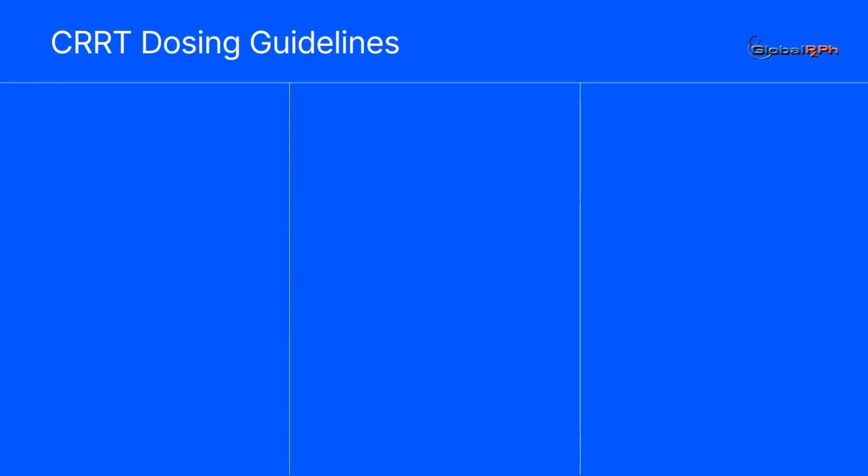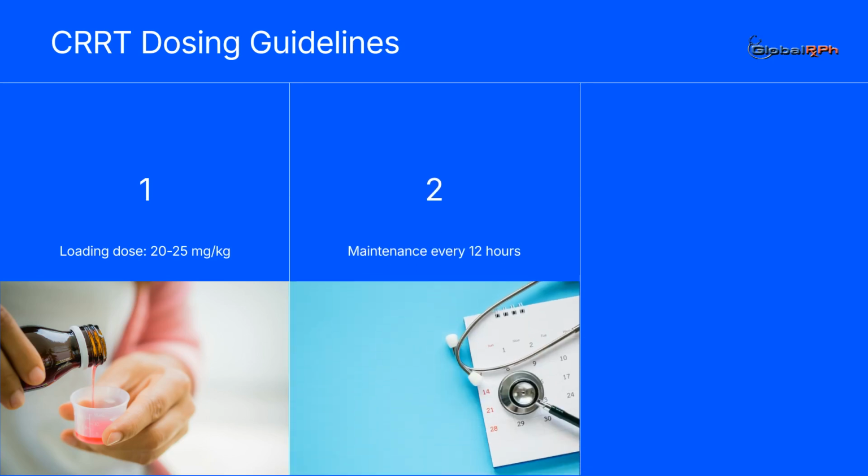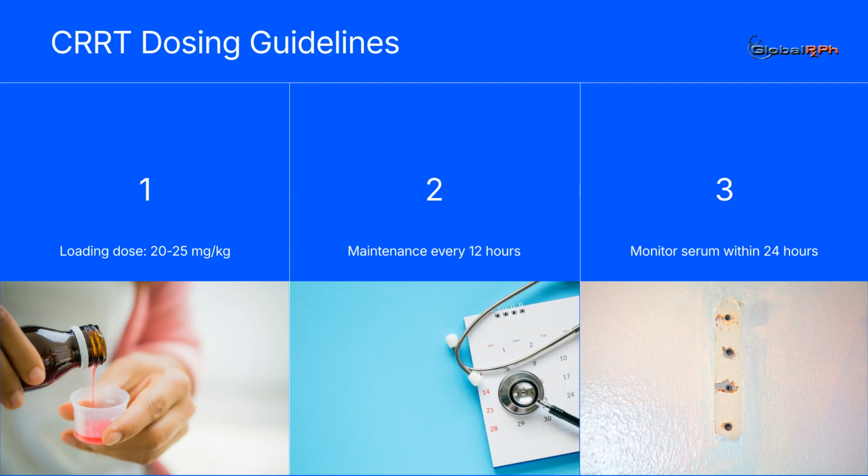For CRRT patients, use a loading dose of 20 to 25 milligrams per kilogram, followed by maintenance doses every 12 hours. Monitor serum concentrations within 24 hours and adjust for fluid status.